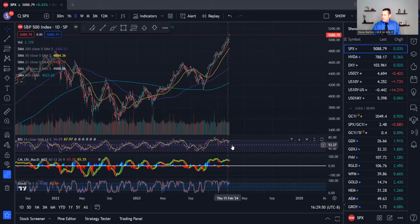There's hundreds of them on there, but these are the ones we like. Basically, all you do is you see this white dotted line up here. When it's up in that zone, that's the time to sell. When it's down below this white line down here, that's the time to buy. That's it in a nutshell. It's not super complicated. Same thing with MACD. Up here is a sell, down here is a buy.